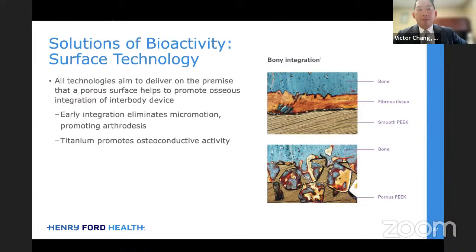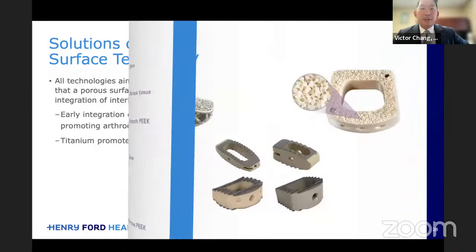And then titanium, which fell out of favor initially, was thought, due to the stiffness and the modulus of elasticity, to be part of the reason why you had subsidence of the cage. But when you look at the properties of the metal itself, it promotes osteoconductive activity. And I think an example you can see is with arthroplasty, where you have titanium bone interfaces that are common. That's part of what you're trying to take advantage of biologically.